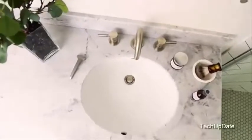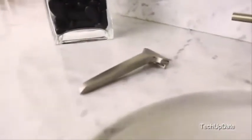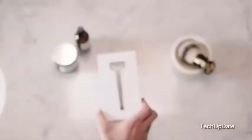Meet the Supply Single Edge Razor, the closest and most comfortable shave ever. Don't believe me? Keep watching.